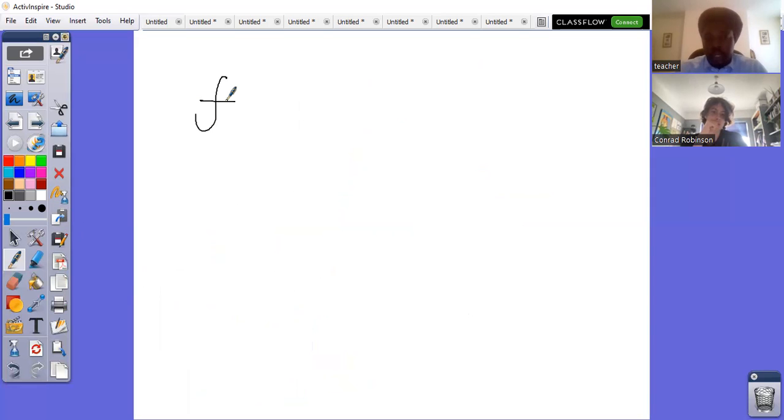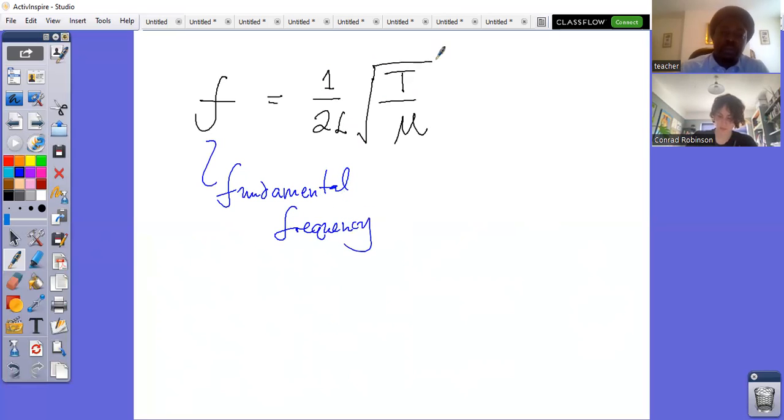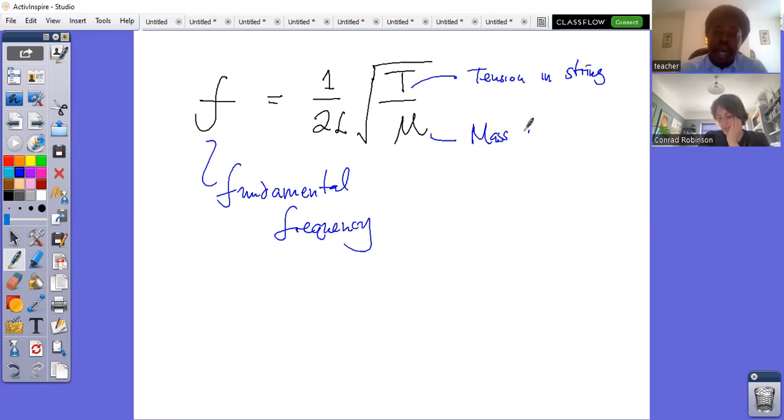So the fundamental frequency of the first harmonic is given by 1 over 2L multiplied by the square root of the tension divided by mu. So this is the fundamental frequency, or the first harmonic, on a string. This is the tension in the string, and this value mu is what we call the mass per unit length of the string.